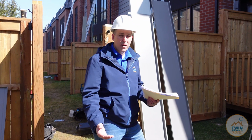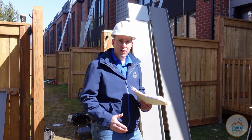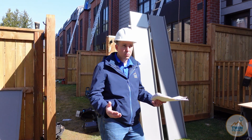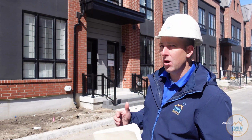And we're going to spend the next 5 days going through the 106 units. There's about 16 blocks here, and we're just going to be very meticulous and provide them with an inspection report that summarizes where the exterior is at in this property. So these things, they look beautiful, and they are, but there's a lot of things going on.